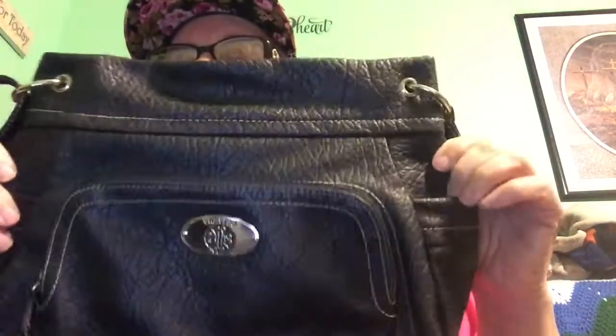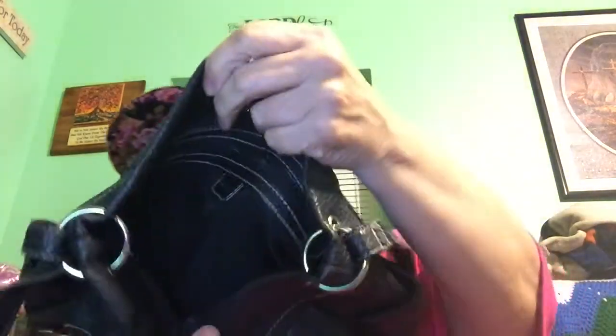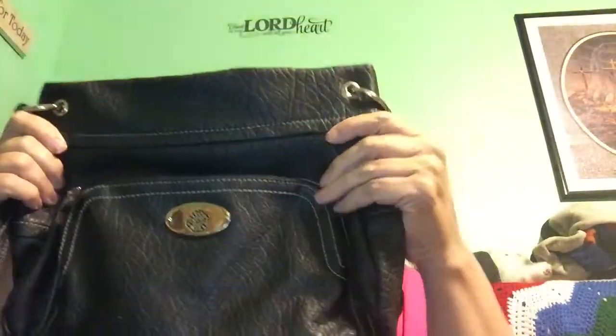I got two purses at a yard sale. This one is Treviso, and it's a real nice purse. It's got the handle on it, and it's got a zipper right here. Then it's got a pocket inside, and a zipper inside, and the inside is really good. And they've got pockets on the outside where you can put your cell phone or whatever. It's really soft and kind of flimsy, and I like that. I don't know if I'm going to keep it, use it or sell it. I haven't figured that out yet.